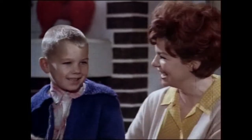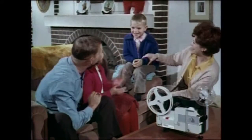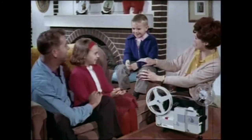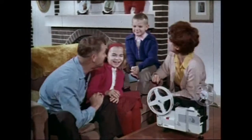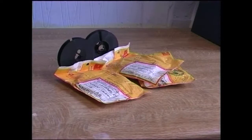Unfortunately, for most people, showing film on the old projector is no longer an option. The most popular formats for home movies were Standard 8 and Super 8. Standard 8 normally had these little grey reels and Super 8 little black reels.